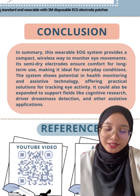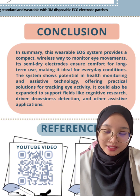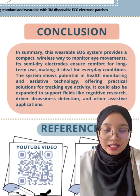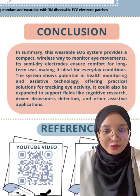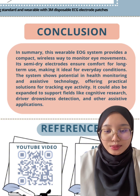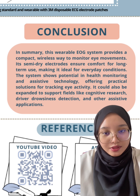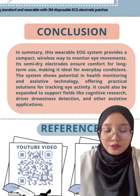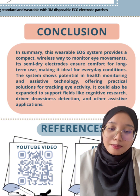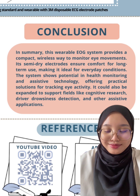So, to conclude, this study has successfully developed a wireless EOG wearable system that offers a practical and comfortable way to monitor eye movements. The semi-dry electrodes improve usability while maintaining signal accuracy. This technology holds promise for applications such as assistive driving, drowsiness detection, and even cognitive research. Future advancement could further expand its potential, making it a useful tool in real-world diagnostics and monitoring.